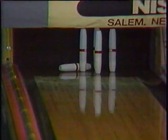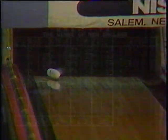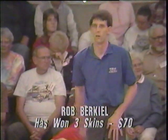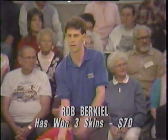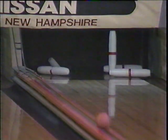Take another look at that spare for Tom Morgan. Watch what the wood does. Just kind of stays there. That deadens everything. Kept that three pin in play. Tom Morgan up to $130. A $30 skin here in the sixth, or make it the seventh. And a big first ball for Rob Berkiel again.